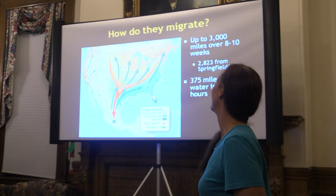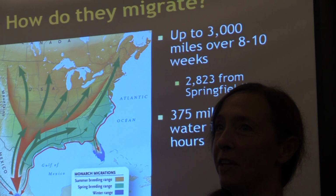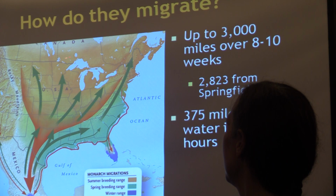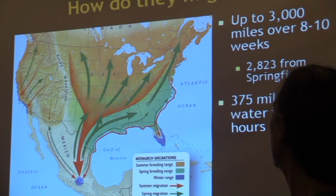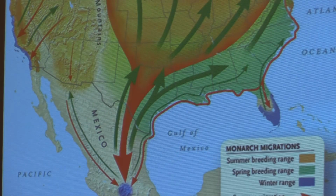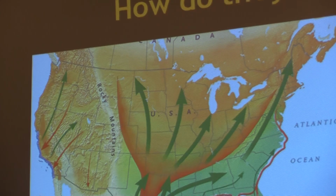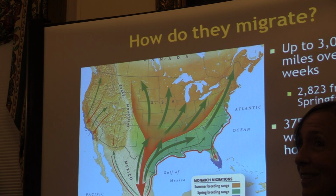So how do they migrate? Up to 3,000 miles in 8 to 10 weeks. They migrate from the northern range in Canada all the way to wherever they're going to go. The Canadian ones probably have the longest migration, that's around 3,000 miles. I checked online, 2,823 miles from the Springfield Library, where the ones that we released today will probably end up. So when we release them later, you can give a good cheer for them, because they've got a long way to go.